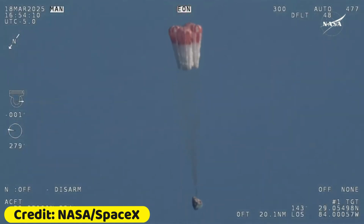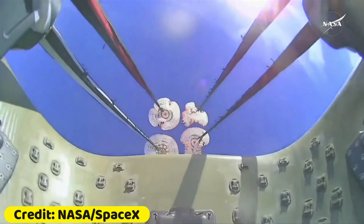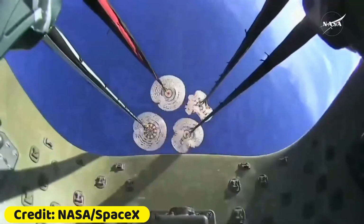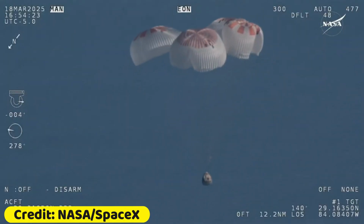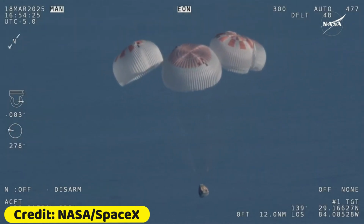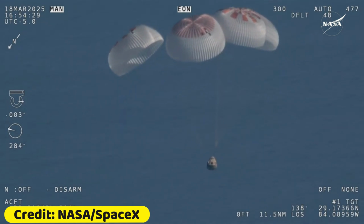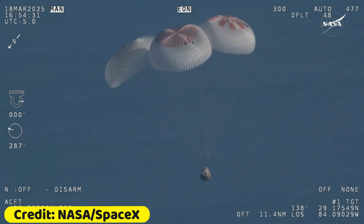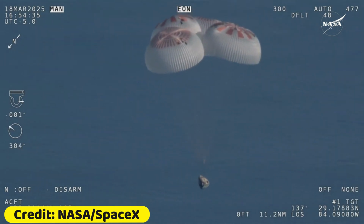That view was from inside one of the buckets where the parachutes are located. So we see a great view there of the reefing on those parachutes. And as those main parachutes begin to inflate fully, 4 beautiful, healthy mains. Now awaiting visuals of splashdown.